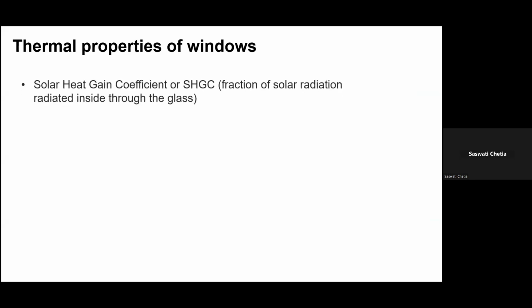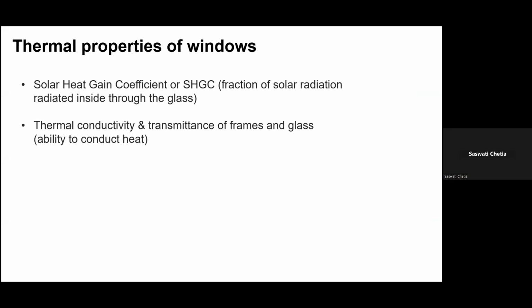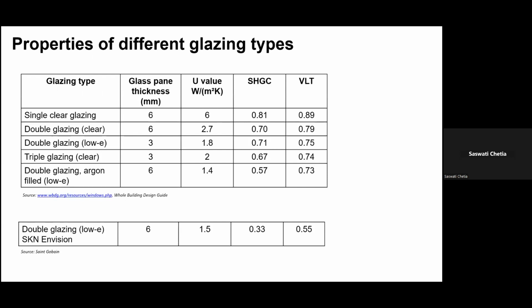Other than that, you also have two other properties of the glass used in windows. You have the solar heat gain coefficient, which is the fraction of solar radiation admitted inside through the glass, and the thermal conductivity and transmittance of the frames and glass, which is the ability to conduct heat. You will see here that single clear glazing has a high U value, high SHGC also, and high VLT, which is the transmittance of the light component of the solar radiation. What we want is a lower U value, lower SHGC, but a high VLT. So you need a balance of all these three properties.